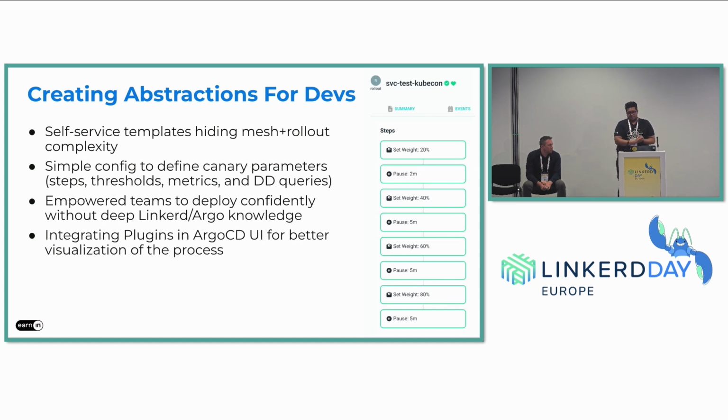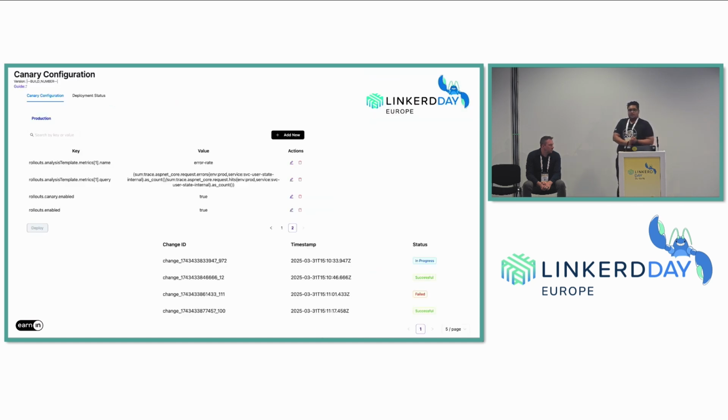The next step in this journey was to create a plugin, or an abstraction, in our internal developer platform. We at EarnIn are heavy users of an internal developer platform. We believe that each and every developer should be empowered to self-service their infrastructure. So what we did here was create a custom plugin where developers would be able to configure whether they want Canary or not, and whether they want analysis templates or not. They can enable, disable, and configure each and every parameter of Canary which we have specified in the Helm chart.